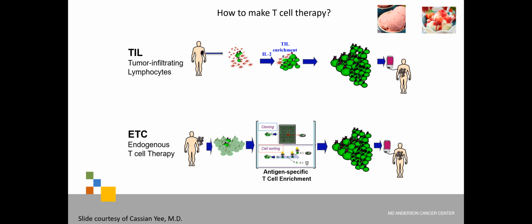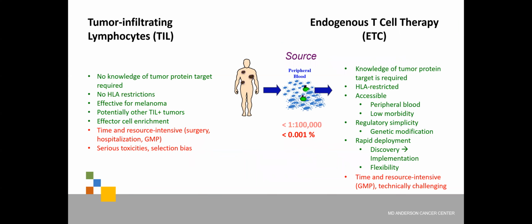It's just in one situation, you don't know what proteins your T cells are recognizing, but they came from inside your tumor, so they're in the right place. They're looking around at the right enemy. In the bottom, endogenous T cell, you actually are charged with knowing what protein you're looking for, and then you go looking for T cells in the context of a known HLA and how that HLA would present that said protein, and then you enrich for those.